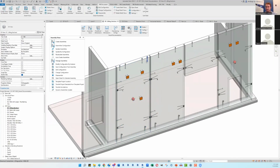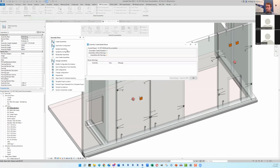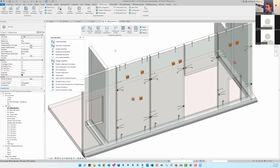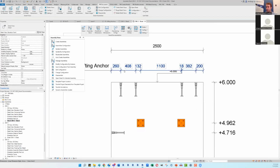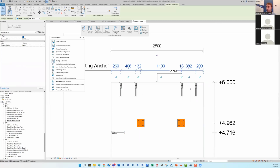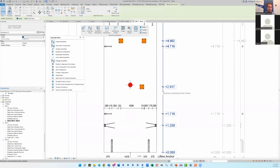So currently these elements are not part of assembly, so they're not accounted for in the schedules or in the views, they're not dimensioned. But I can select the wall, update assemblies. Now these families will be included into my assembly. Okay, and let's see the results. Again, this was wall number 2. And here at the top, now I have more dimensions because I have more of these anchors. And again, I have an additional ordinate dimension because of the additional plate.